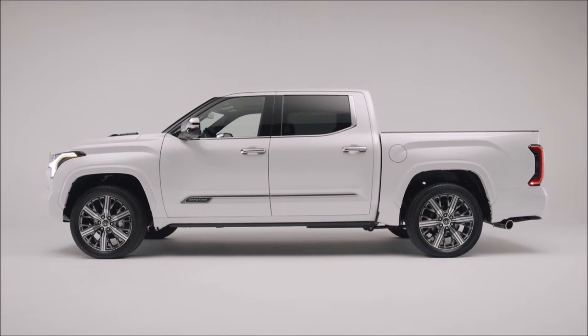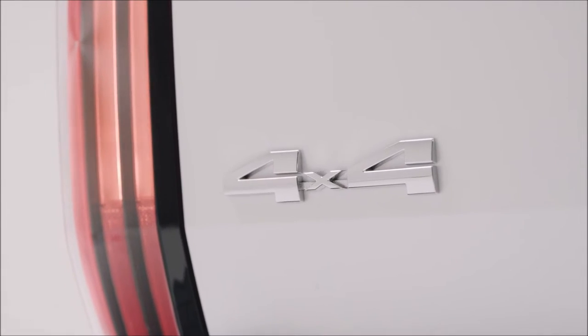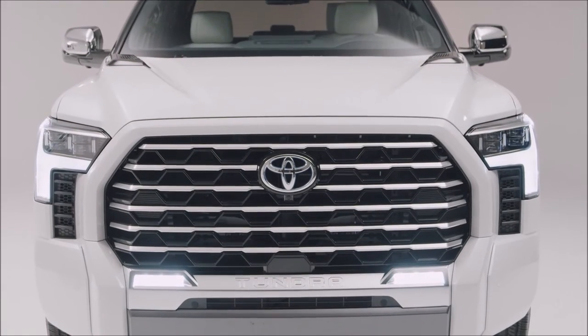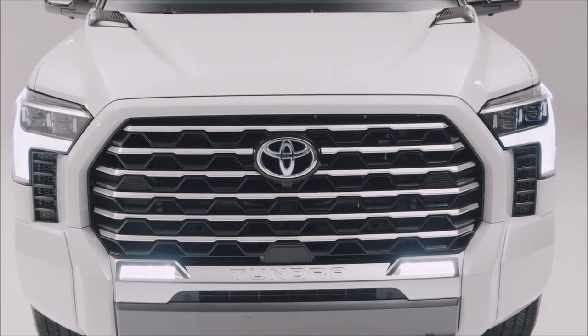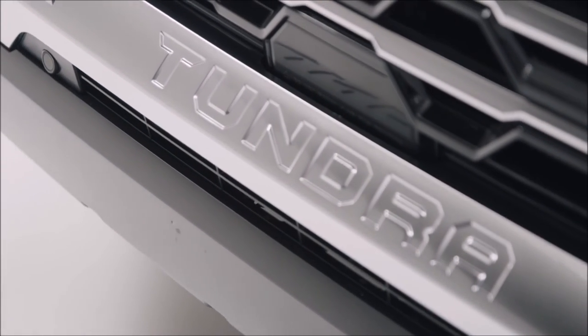The towing technology package is standard. It includes trailer back guidance, which aids in overall maneuvering of trailers, as well as a straight path assist feature, and that's designed to ensure the truck and trailer will back up in a straight line.